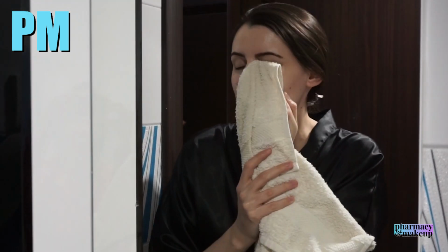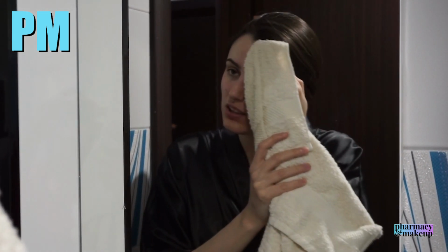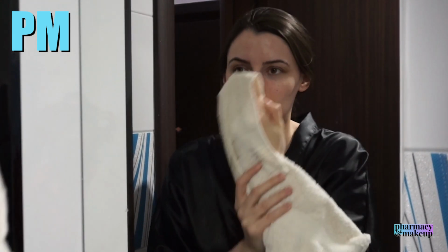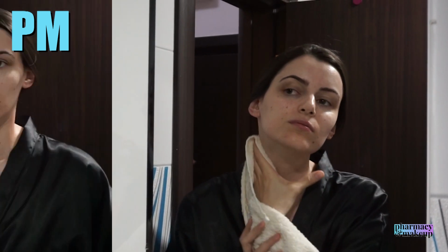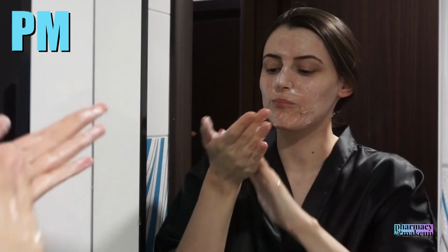I saw this from Lisa Eldridge, and I find that this is a great thing to do, because I can never rinse the oil cleanser with just water. There's always something left on my skin. So I find that this wet piece of cloth works really well. It just removes everything properly. And after this, as step 2, I use this Avène Cold Cream Scented Bar to double cleanse, of course. And I get rid of everything. So this is my double cleansing routine, just to make sure that I remove all of the sunscreen properly.